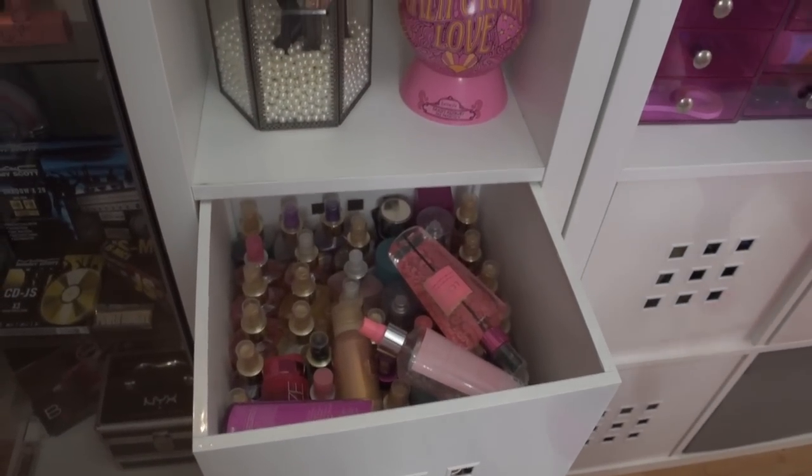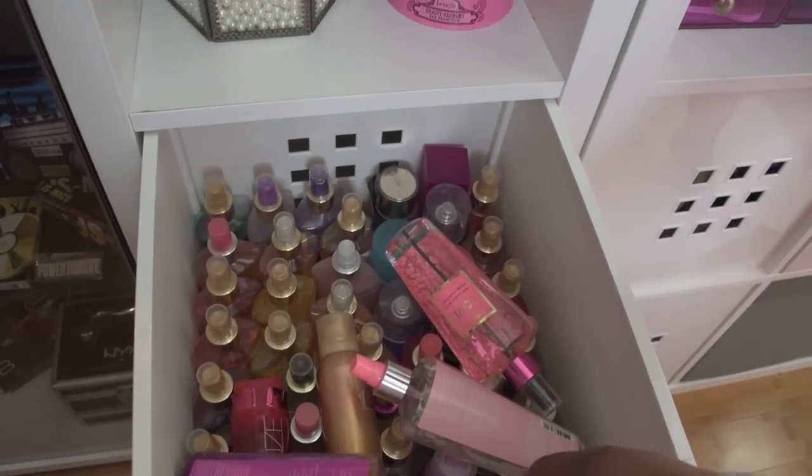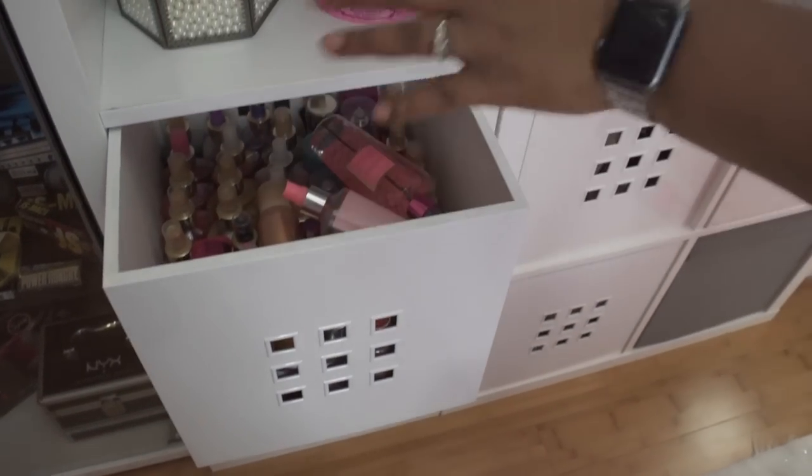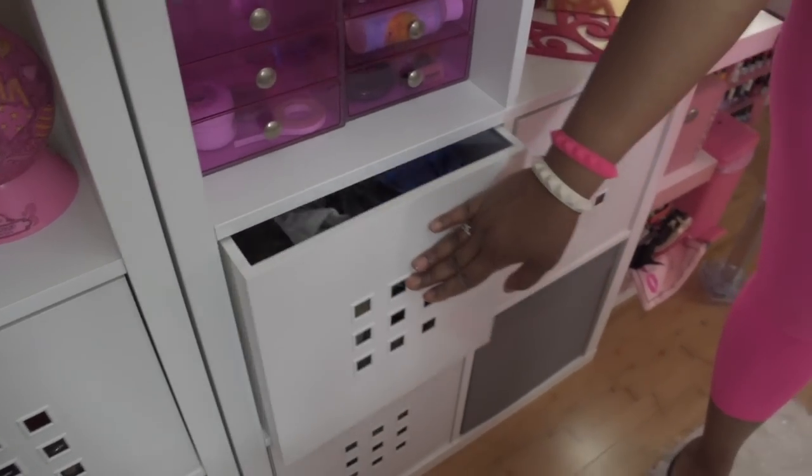If you're wondering where the heck did all my Victoria's Secret stuff go, well, they're here. Here is all of my body sprays and some tanning sprays. Here I just have clothes, and this one and the two grays just have clothes.